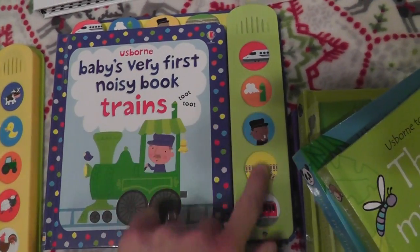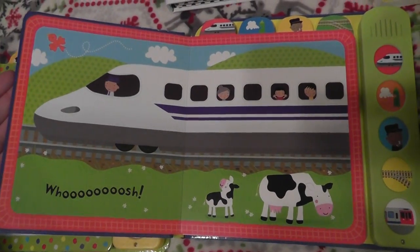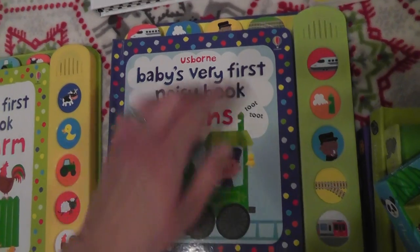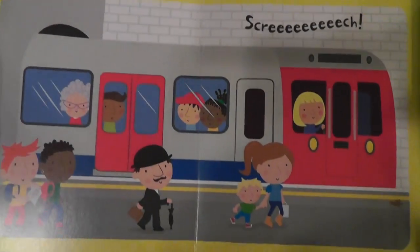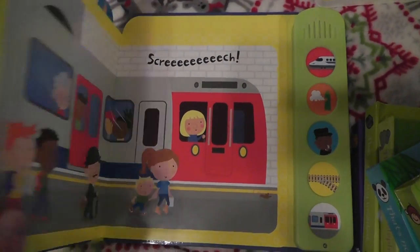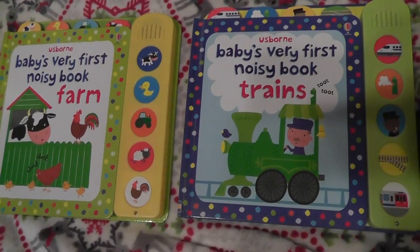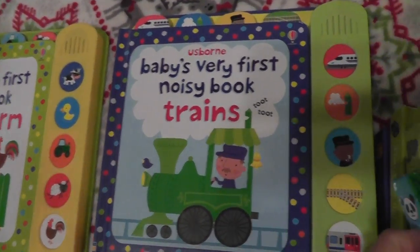You can press any of these, so there's trains, cute, and little tabs at the top. So it's pretty cute, and these are cute. They do have another one, a nursery rhyme one, and that was out of stock for a while, but I believe it's back in stock, and that one was super popular, so that's why it was out of stock.